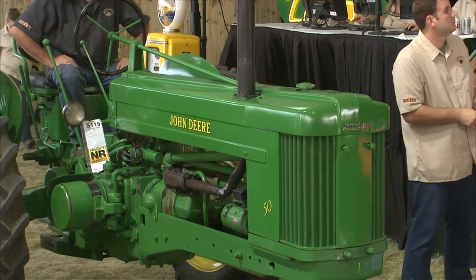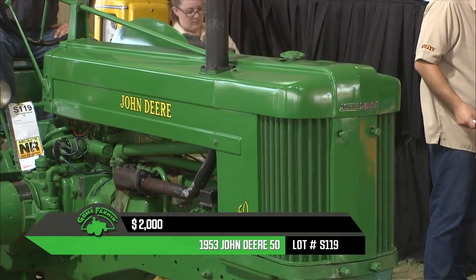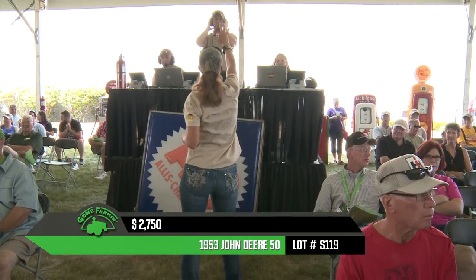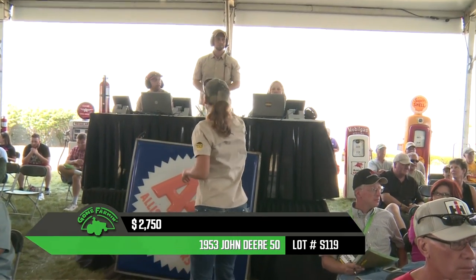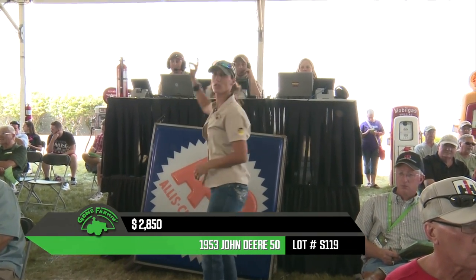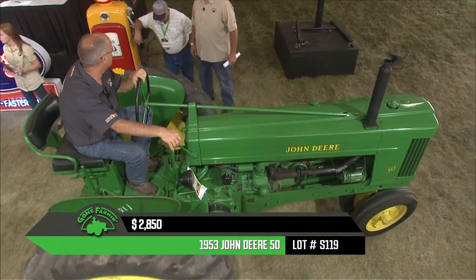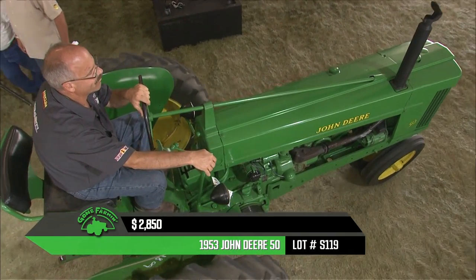And once again, another one selling at no reserve on this tractor, so pretty much the owner thinks it's time to get rid of it. $2,750 right now on this fairly nice looking 50 John Deere. As it rolls slowly by, another bid at 28.5 now.